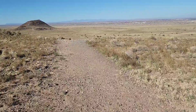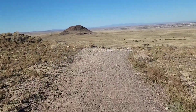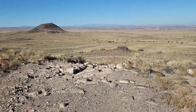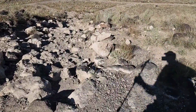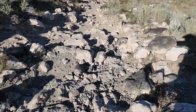Okay, we are now headed to volcano number 3. What was this one? I think it was called Black Volcano. But gotta be a little bit more careful going down. This is pretty rocky. Oh yeah. Yeah, just a little ways.